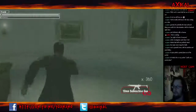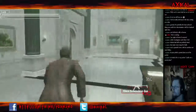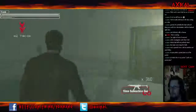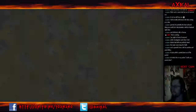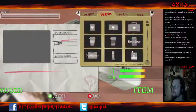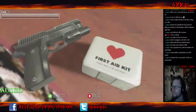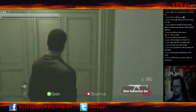There's a door. Let's check this door and see if there's anything. Okay, it's just a 2D door. Alright, not a big deal. That's another 2D door. So our main goal is in here. Wait. Maybe we can check the painting. I can't check the painting. Huh.